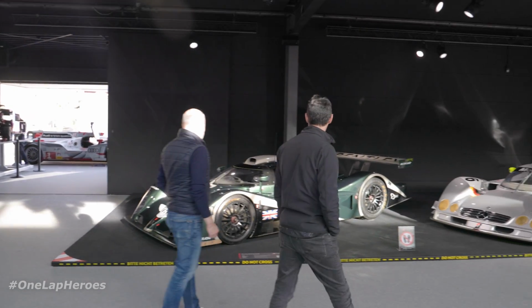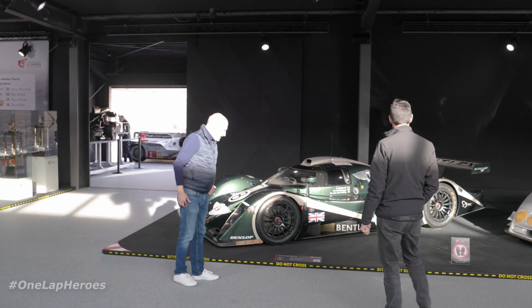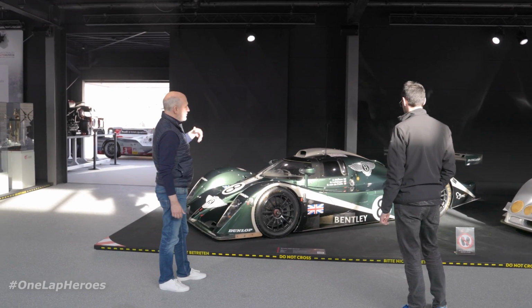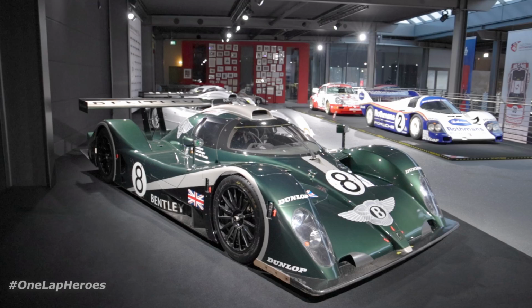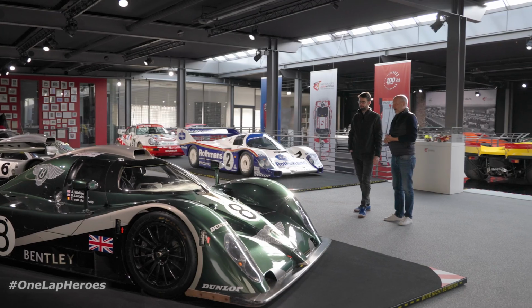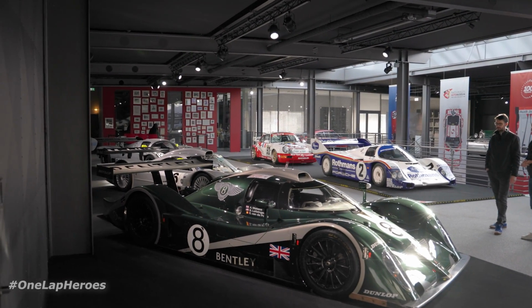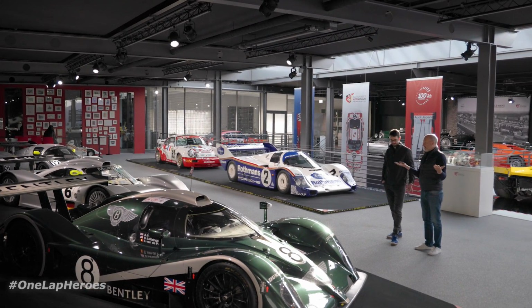So here we have the return of Bentley to Le Mans. After 71 years, Bentley decided to come back to Le Mans. It's sort of an evolution of the R8C. And proportions, lines are very similar. But they did not race in the LMP1 category as the Audis did. So they did the GTP. And they finished first in class and third overall.